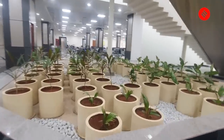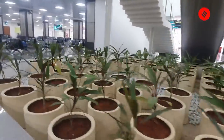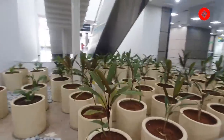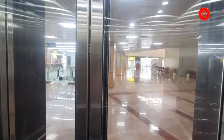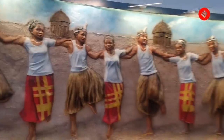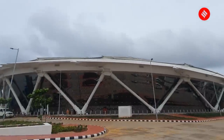The terminal also features a rainwater catchment system. Rainwater is collected in an underground water tank, promoting efficient water usage. An on-site sewage treatment plant ensures that 100% of treated wastewater is reused for landscaping, minimizing the impact on the island's environment. Lastly, a 500 kilowatt capacity solar power plant has been installed to harness renewable energy, further reducing the airport's carbon footprint.